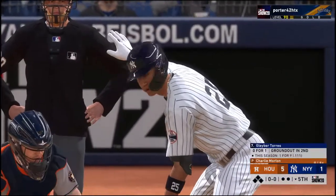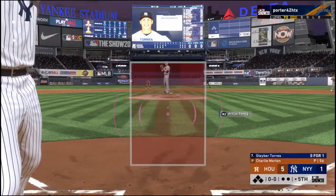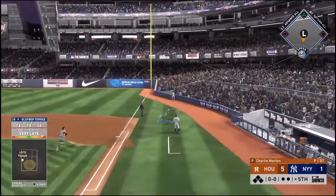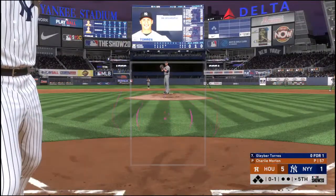Leading off the inning, Gleyber Torres, and they'll need him to get something going here. This one doesn't look good so far. Down by a boatload as we enter the middle innings. It's about time they get something going, and the last thing you want to do is fall behind where you have to score a bunch in the 8th and 9th inning.